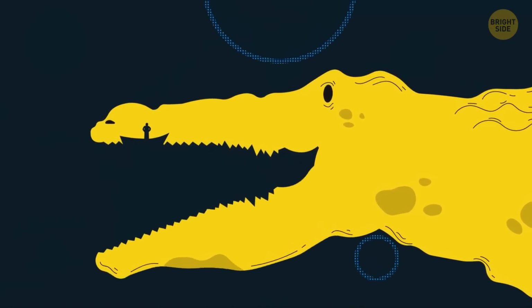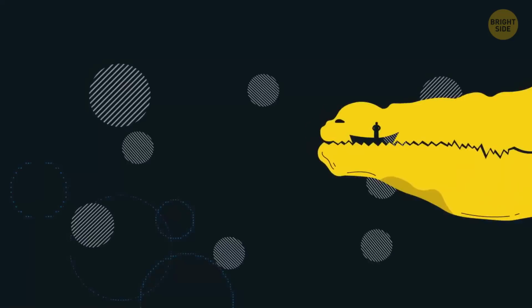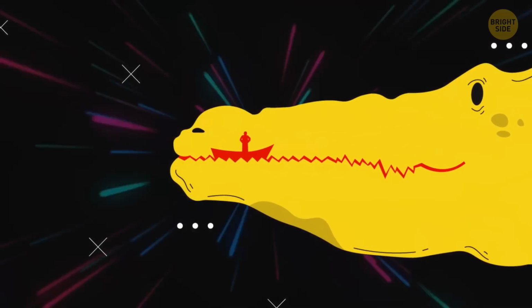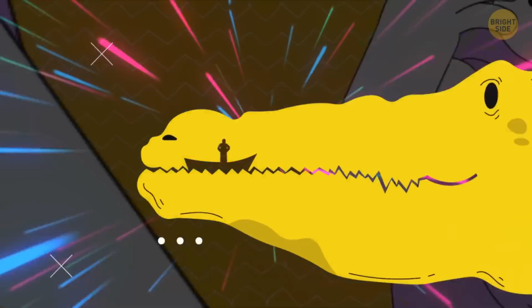If you notice the crocodile first, you often take the little things for granted. Take a moment to look at the sky or admire a beautiful flower. All these things make life happier. If you saw the boat first, you've got a good eye for small details, and not much gets past you unnoticed. Remember, the big picture is important too.